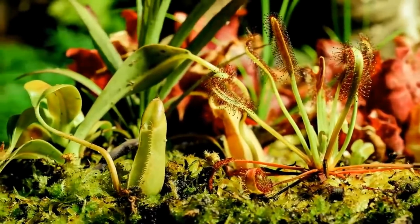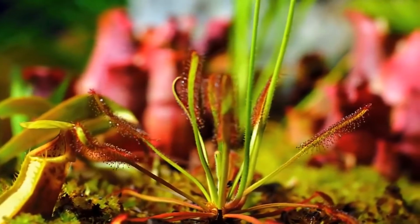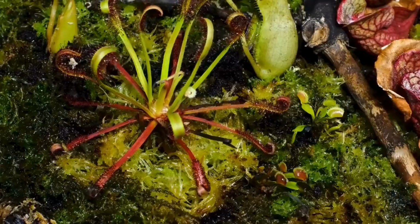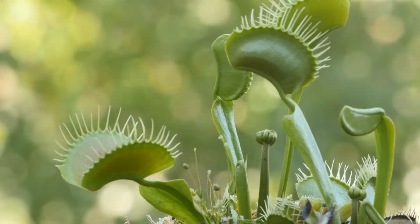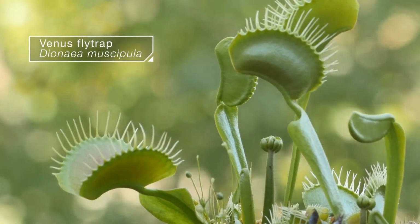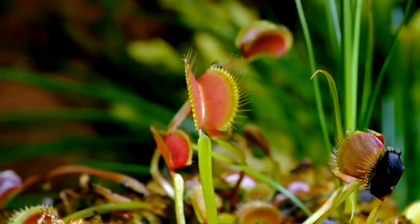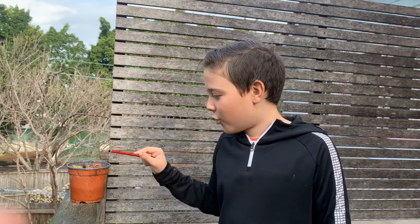Most carnivorous plants will grow without consuming prey, but they grow much faster and reproduce much better with nutrients derived from prey. Today I'm going to show you some of the most common species of carnivorous plants, starting with the greatest and most infamous of them all. Animals don't eat it. It eats animals. And there is one right here. Watch.